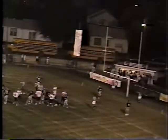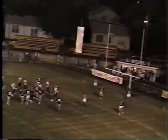Malvern getting a big boost. Here's a snap, and the kick is put down. The kick is up, and the kick is good. Timeout on the field with the score, Benton 12, Malvern 7. Panther football will continue in a moment.